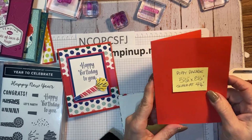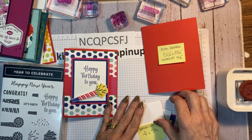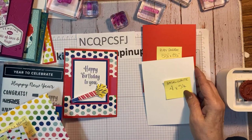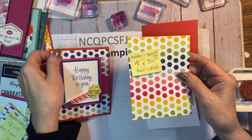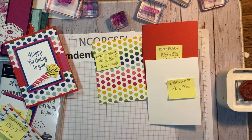So it's 5.5 by 8.5, and it's scored at 4 1/4. And then you need a piece of basic white. This is for your inside, 4 by 5 1/4. You need a piece of Merry and Bright DSP, and this is the fun part about what I wanted to tell you.